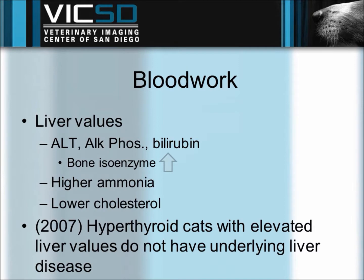And we all know that Alk Phos in a cat's terrible if it's high because it's a 6-hour half-life versus a dog, which is a 72-hour half-life. So if Alk Phos in a cat is up, that's bad news. But in this one, it's the bone isoenzyme. They have a higher ammonia, a lower cholesterol. And then this was just a great paper because dealing with this and looking at those, being able to say, you know what, there isn't really something going on there. We can kind of let that go.